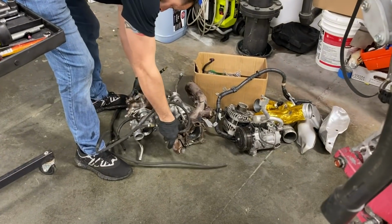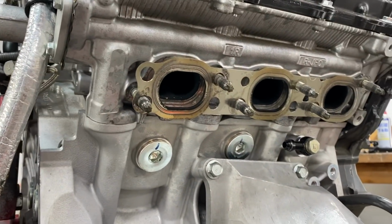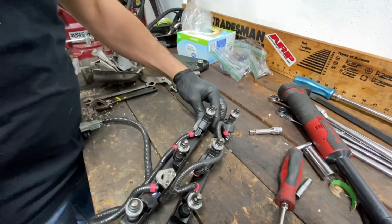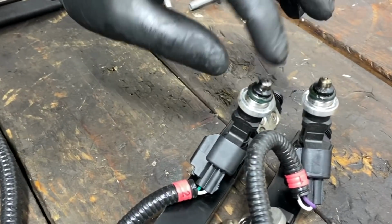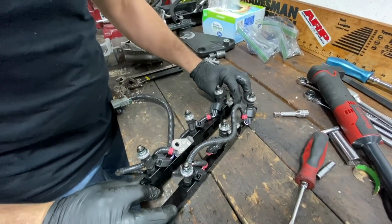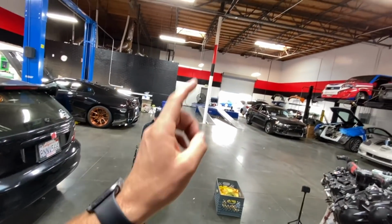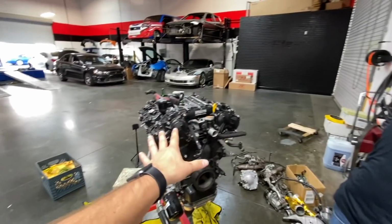JR has got both of the turbos off right now. So now we just have a huge gaping hole on this side. There is the verdict right there. Well, not the verdict, but that's the injector right there. That's where the head gasket blew, and it's pretty much where everything's dirty. So Michael is going to take it over across the road and get everything cleaned up and taken care of so it can go back in the car when everything is ready to go.